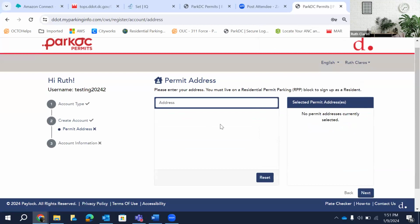Here is where you'll select your home address. If your home address does not appear under this section, it could be because it's not part of the RPP program, or if you know that for a fact you live on an RPP block, you have the green and white or the red and white signs on your block, you can give us a call and we'll investigate that, okay?